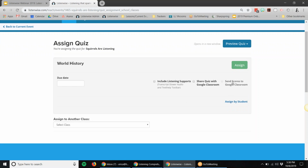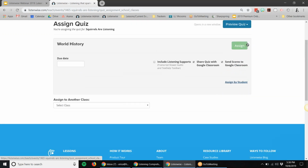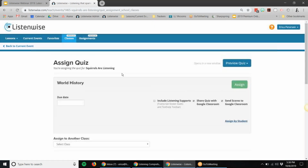And just so you know, you can't just share scores, you also need to share the assignment. So that's why you can't click the box unless you click that box first. And then it's as easy as that. You can assign by student, customize the supports like normal, and then you can click assign, and then all the work is done. Everything is sent directly to your Google Classroom.